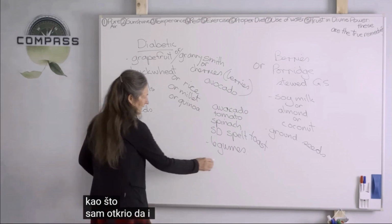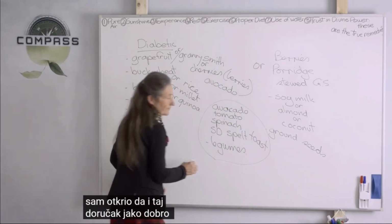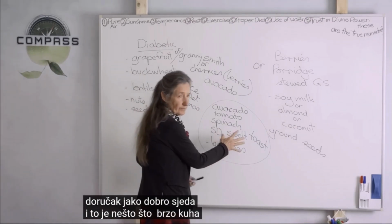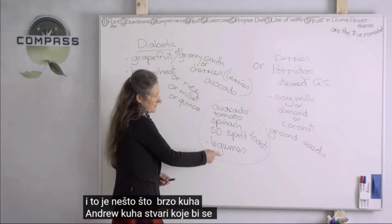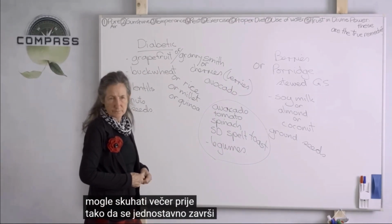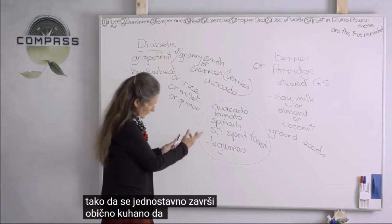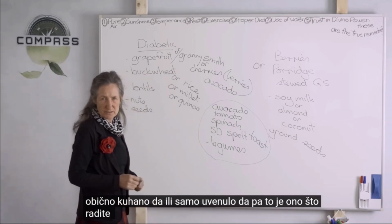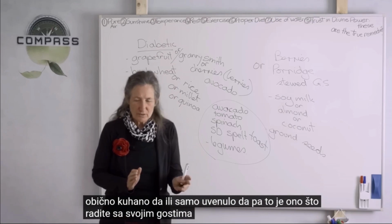I have found that breakfast sits very well too. And that's something that's quick. They don't have to cook the things. The legumes could be cooked the night before. So if the spinach is raw, no, it's cooked. Usually cooked, yeah, or just wilted.